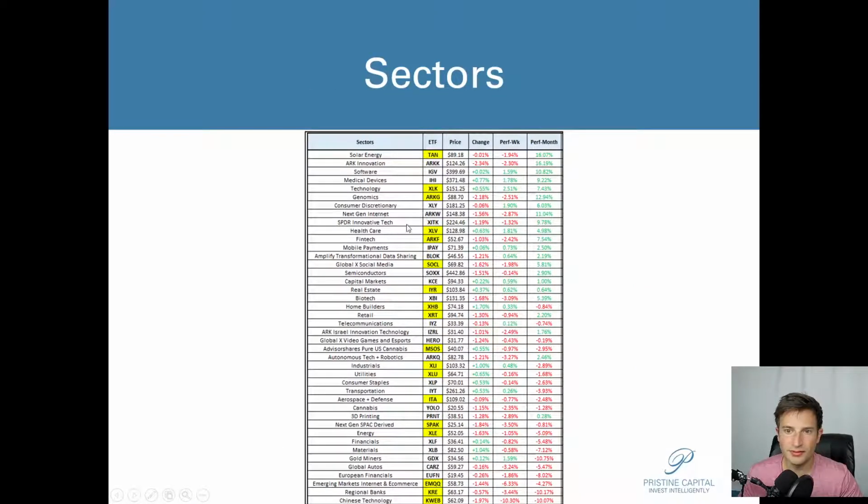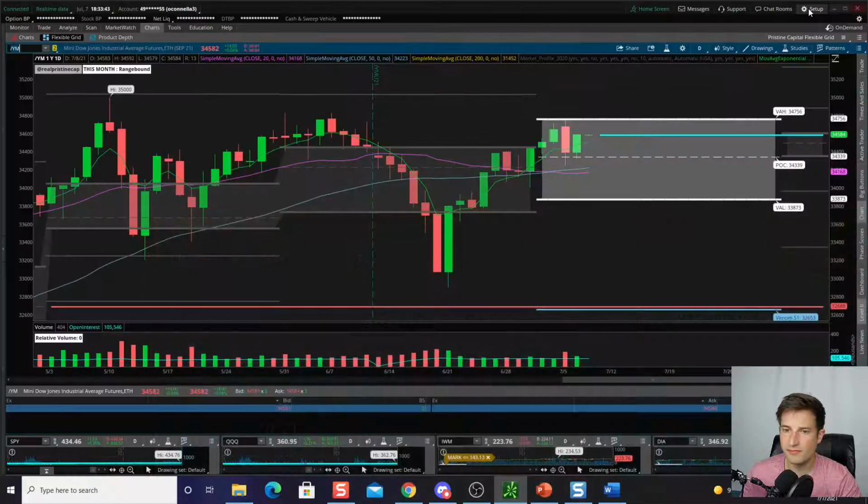Moving into our sectors here, the solar stocks, at one point these were up almost 2% on the session. They closed about flat on the day. You can see this ARK Innovation Fund, which is number 2 on our momentum list, corrected a bit, down 2.34%. ARKG as well, the genomics names had a really nice run. They corrected. Best performing sector, funny enough, was home builders. Let's take a look at the home building group. We'll pull them up over here.